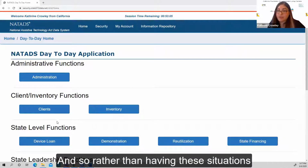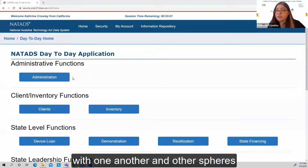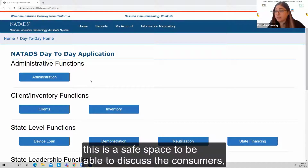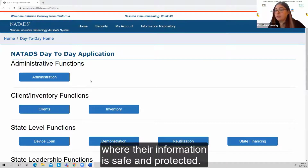And so rather than having these situations where we're sharing information with one another in other spheres and potentially creating issues with HIPAA violations, this is a safe space to be able to discuss the consumers, to be able to have these notations on these consumers where their information is safe and protected.